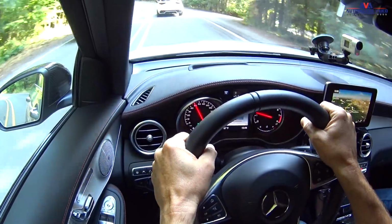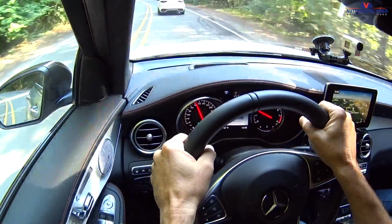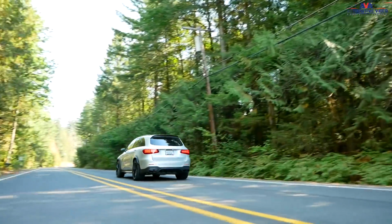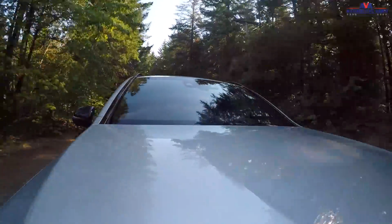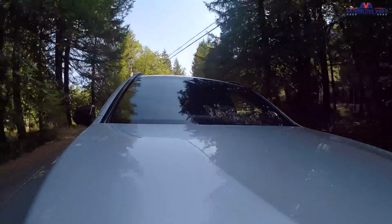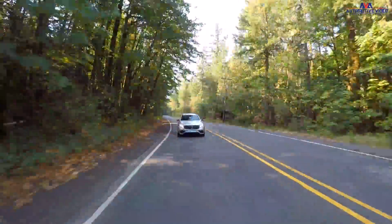And I'll tell you, we're not obviously on a racetrack here, but this thing is dead planted, right? It feels like I am glued to the road taking these corners. It is very athletic in its approach to the driving experience. It's within the realm of possibility, and you don't have a less practical sports car. You have something that's still practical, you can drive every day. There's a logic to that, I think.